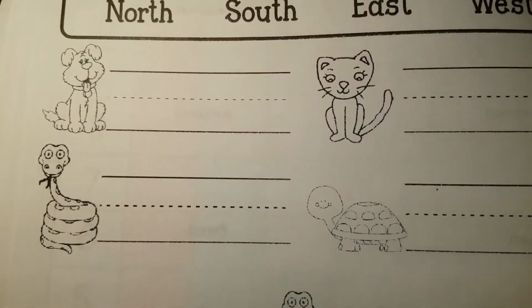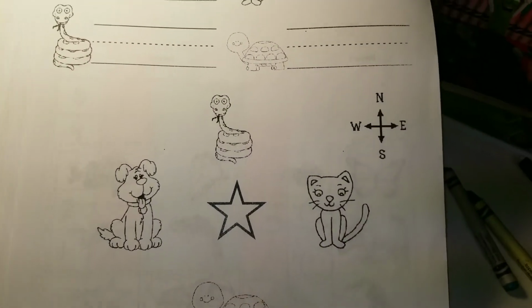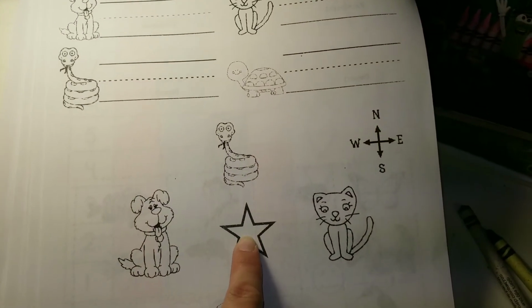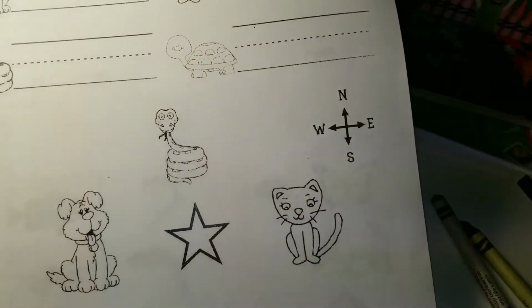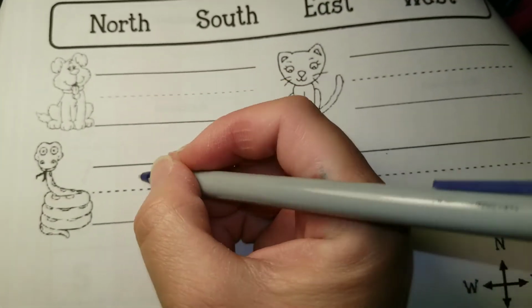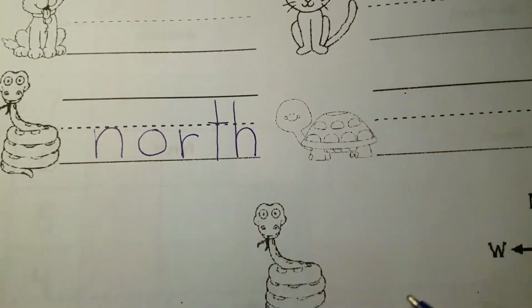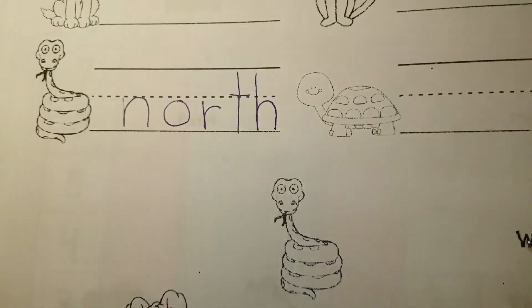So here we go. We're going to find where the animals are in reference to the compass rose that we have here. So in reference to the star. Let's say that the star would be our compass rose, right? So we can say that the snake is to the north, is up, is to the north. So I need my pen again. We're coming over here, north. We're going to copy the word north. North. The snake is to the north of the star.